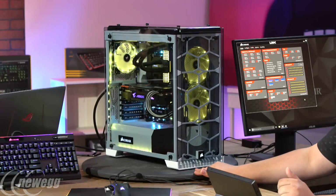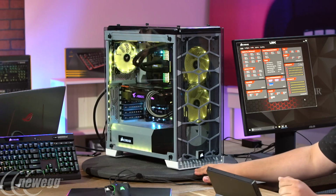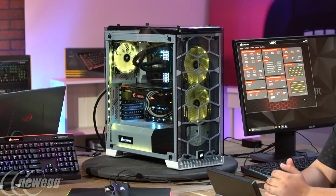Why don't you talk about the system we got, Chris? All right, so the system's built in a white 570X. So many of you have already seen our Crystal Series 570X launched late last year. So basically, this is a white version. It's going to be exclusive to Newegg. Exclusive to Newegg, yes. You heard it there. So if you actually want one of these, Newegg.com.